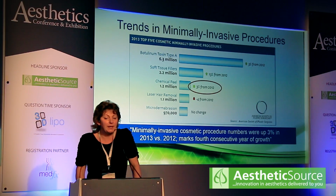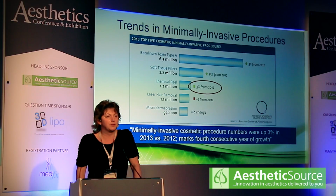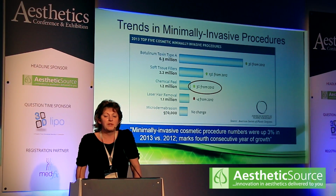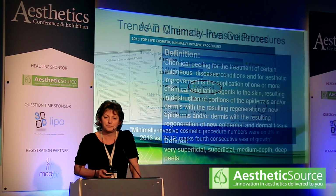If you look at chemical peeling, 1.2 million chemical peels were performed in the United States, and that also was up 3%. If you look at the UK market, we don't have such strong data, sadly. It would be wonderful to have data like this, but we don't have it. But there is certainly a significant growth in the amount of chemical peeling being performed in the United Kingdom by the various different people who are licensed and legally allowed to perform chemical peels.